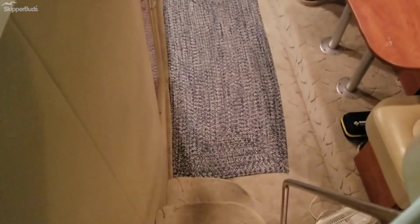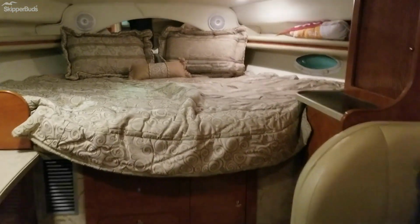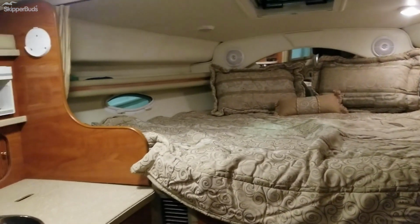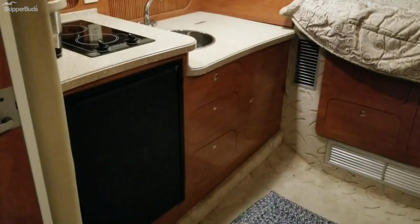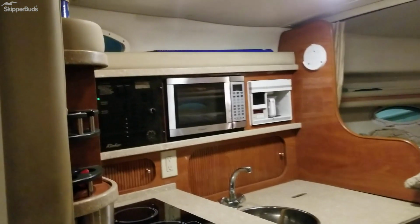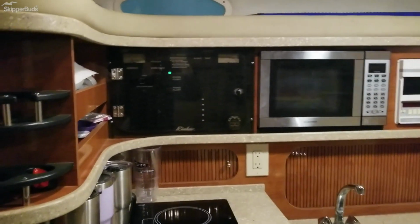Stepping down into the cabin, nice cherry interior, large forward V-berth, galley with electric stovetop, large refrigerator, microwave, coffee maker, and your electrical panel.